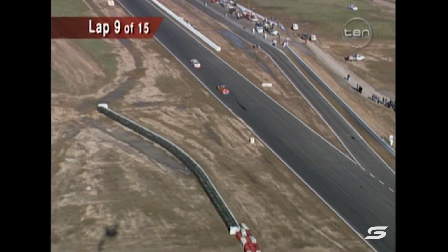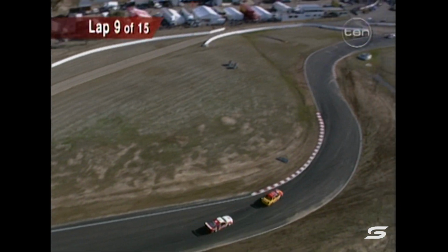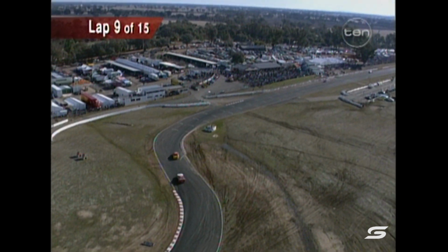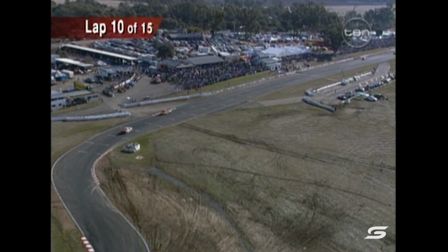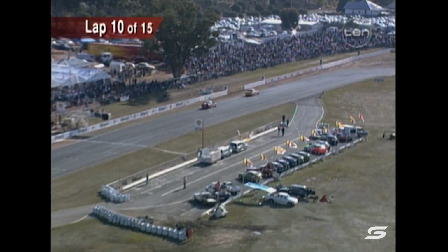No, it's been a tough year for John BOWE and Wayne Gardner. Gardner got off to a great start at Calder. Since that win, he has really struggled, coming to grips with the new Yokohama tyres.